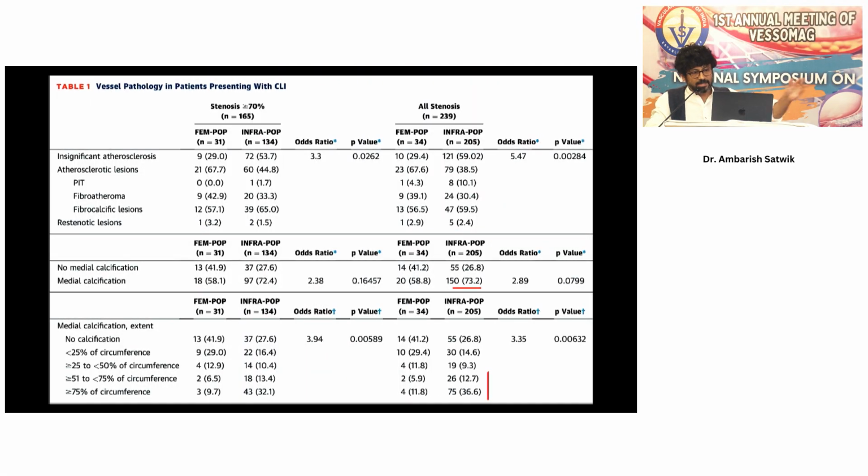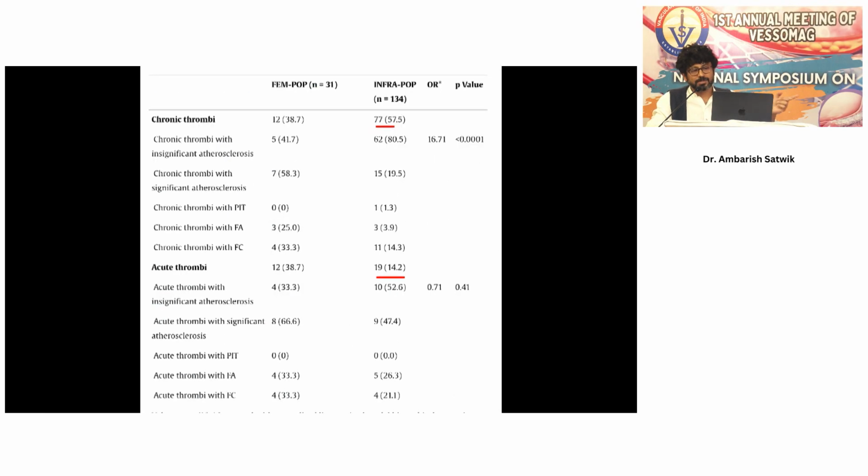So again, data from that study, if you were to pay attention to the red marked areas, almost 70% of the BTK arteries have medial calcification, as opposed to a completely low figure in above-the-knee vessels. And in almost 50% of these specimens where there was medial calcification, the calcification involved more than 50% of the circumference of the artery. And almost 70% of the BTK arteries in this study were found to have some kind of thrombus of some age, in addition to calcification and some atherosclerotic plaque.